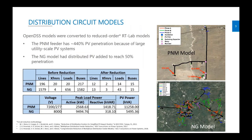We're working with two feeder models. The first one is PNM's, our local utility here in Albuquerque, PV feeder model that has three relatively large PV sites that are utility owned, resulting in a 440% PV penetration level. Those tend to drive a lot of the voltage on this feeder because there's relatively low load on it. The second model that we're using is a National Grid model shown here in the lower right, to which we have artificially added distributed PV to reach a 50% penetration level, which was required by the ENERGISE FOA.